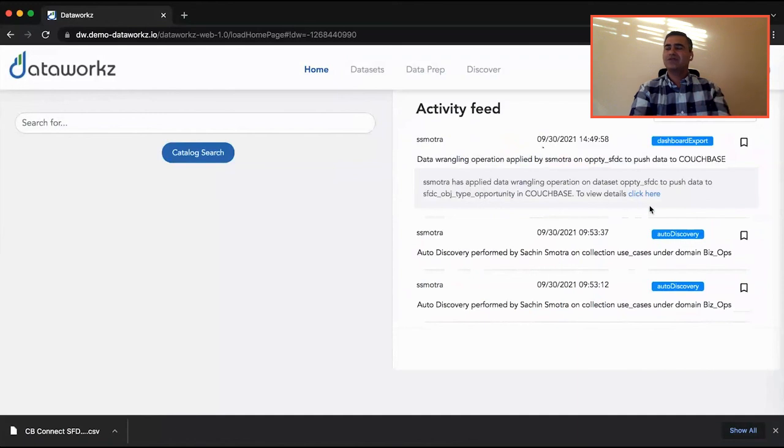Obviously, Perry has access to everything that is going on within the system, and then see very, very quickly how users have been interacting with this data or what pipelines have been built within Dataworkz. So with that, happy to share more details as more and more use cases come in. Perry, would you like to add anything on what I just showed as part of this demo?